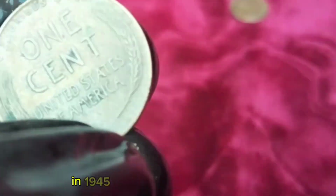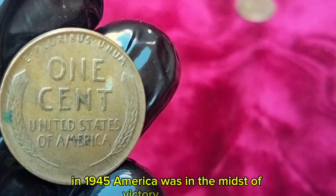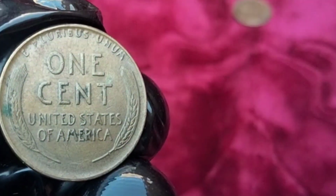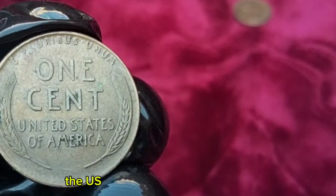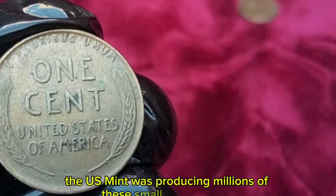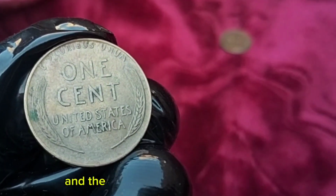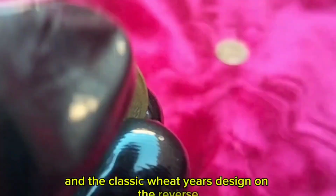In 1945, America was in the midst of victory in Europe and facing the final months of the war in the Pacific. Meanwhile, the U.S. Mint was producing millions of these small copper coins, each with the image of President Abraham Lincoln on the obverse and the classic wheat ears design on the reverse.